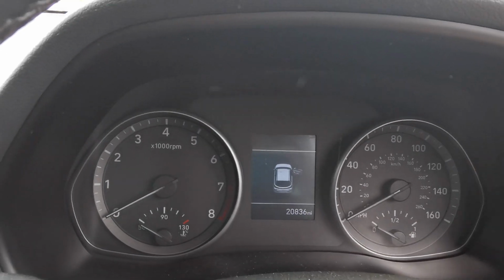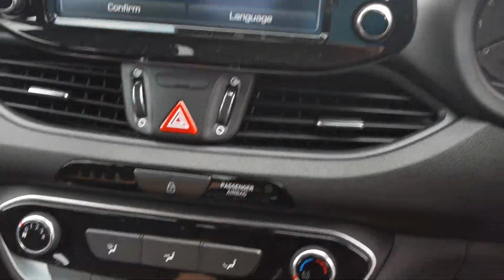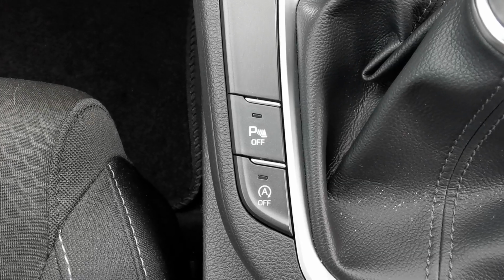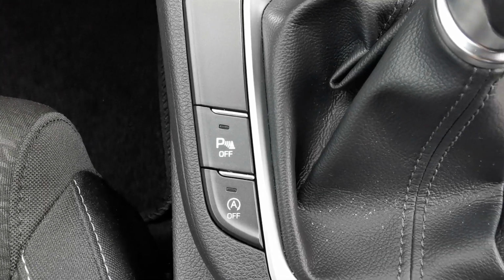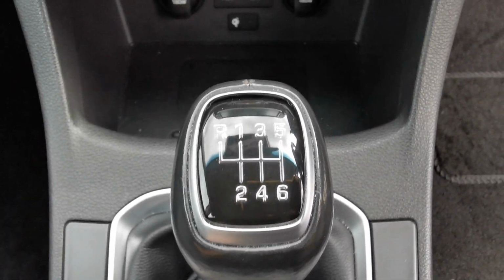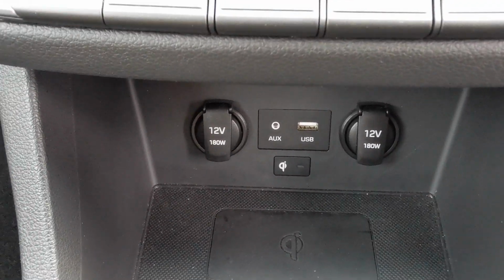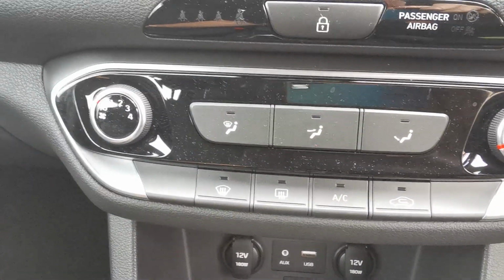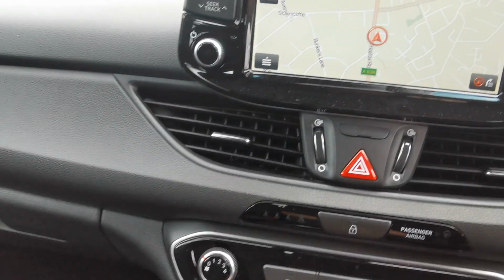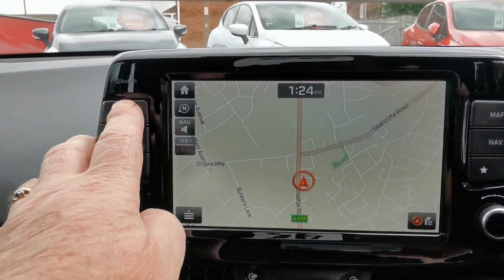So this car's done 20,836 miles. Centre console, you've got the parking sensor turning off switch, you've got stop start deactivation switch, 6-speed gearbox, 12 volt plug-ins, you've got the USB and auxiliary port, heater control with manual air conditioning, then you've got the touchscreen media system, so you've got full screen navigation.